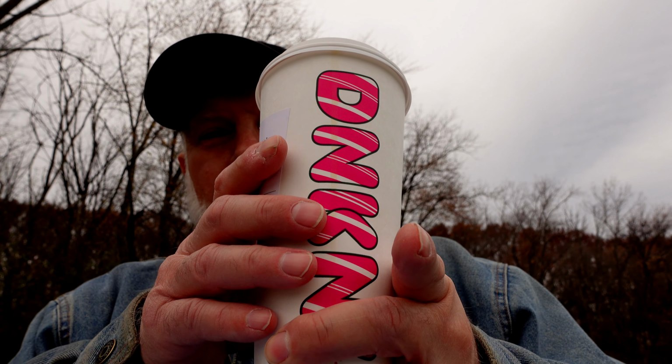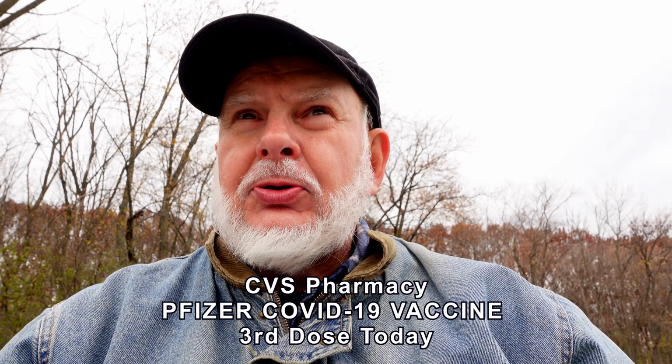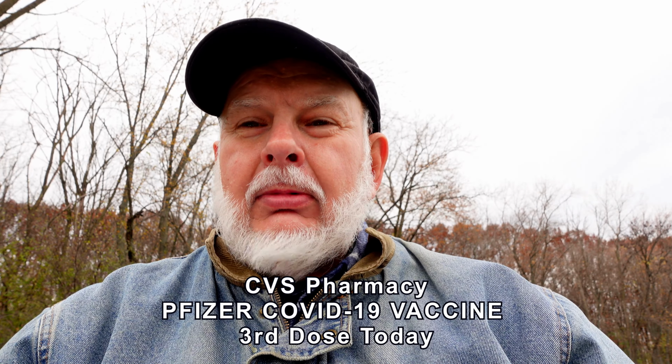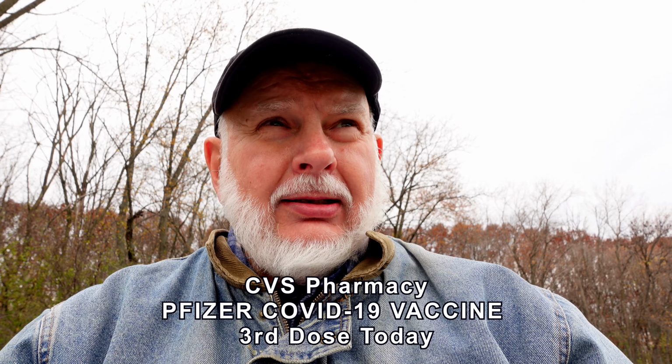Fancy printing, but I don't know what it means. So I just got my third COVID-19 shot, the so-called booster, about a half hour ago at CVS Pharmacy. So I figured I'd stop for some coffee and donuts afterwards and sit down and relax here in the woods and enjoy myself.